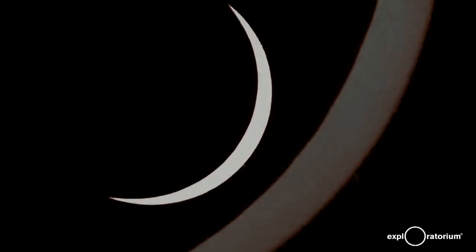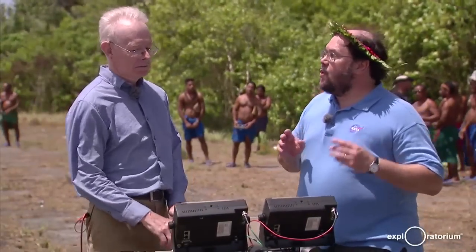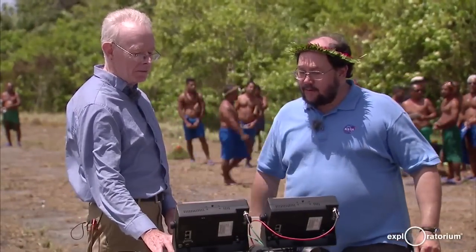So we got a great chance to come here to Woleai to see this eclipse, but next year the entire United States is going to get a chance to see, if not a total solar eclipse, a partial solar eclipse. It's going to be fantastic. NASA's been planning for over a year, and a lot of organizations are involved, and this is going to be wonderful, the entire United States. Why don't we roll the animation?